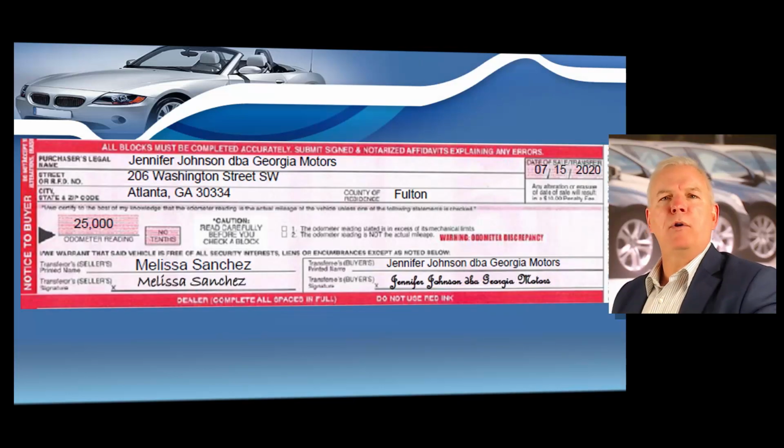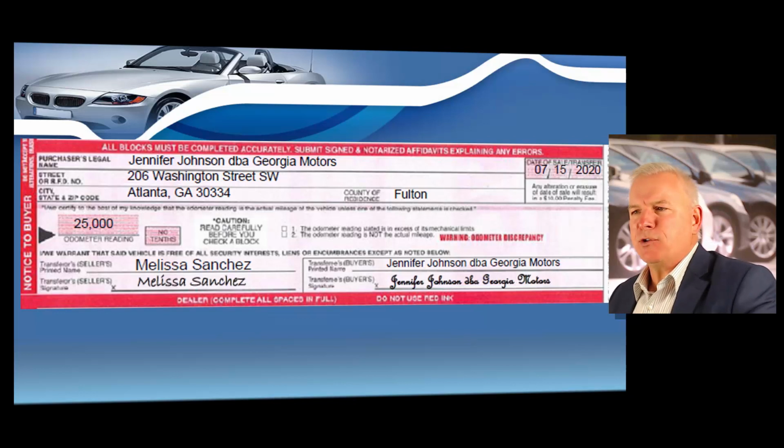So we are going to purchase a vehicle, and the very first thing we're going to do is complete the individual's name on the front of the title to the person selling the vehicle, and we're going to complete the notice of the buyer section at the top of the back of the title, like you see right here. Okay, so as you can see here, the purchaser's name has been completed.